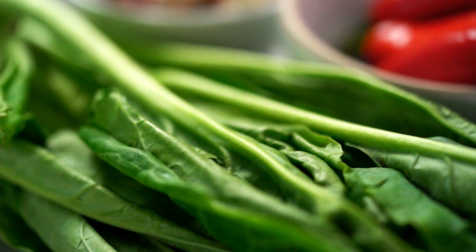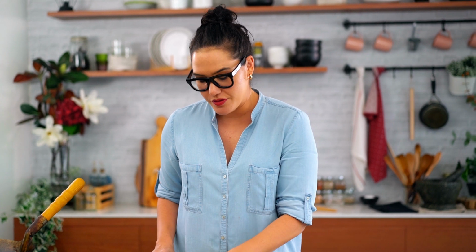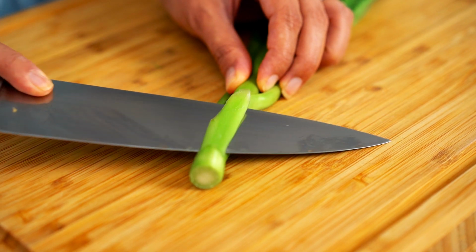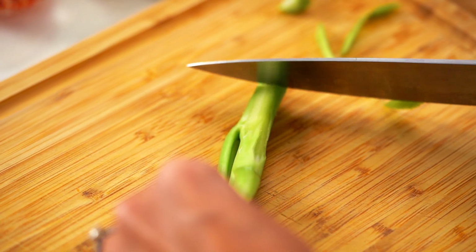Okay, so now let's talk about the vegetable that we use for this dish. Here in Thailand, we would use what's called kana. It's also known as gailan or Chinese broccoli. Basically, any kind of green will do, even a pak choy or a bok choy. With kana though, I find the stem part, this part here, it's kind of a bit tough. So I like to peel the outside and then just chop the end off.